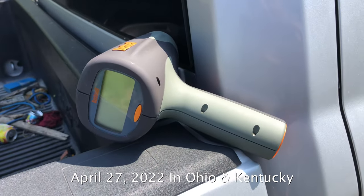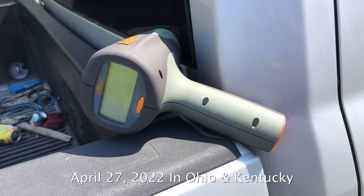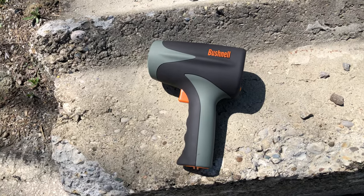Let's check the speed on this train. Let's keep the video going, son. Got a big wind just kicked up, too. And here's my radar gun.